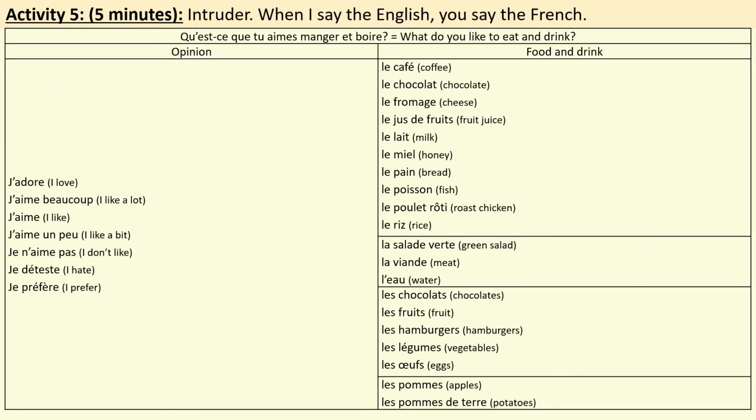And now we're going to do the intruder activity. This is where I say a random word from the sentence builder in English, which is the bit in brackets, and you have to say the French that's in front of that, just to complete the phrase. Okay. 1.